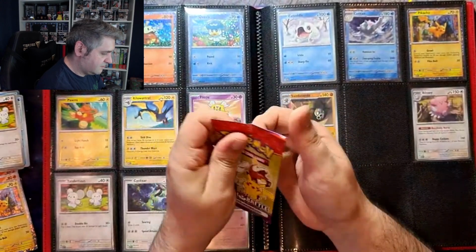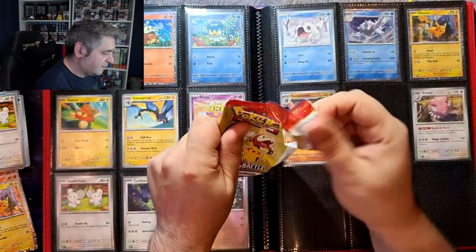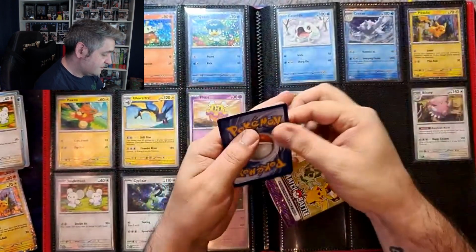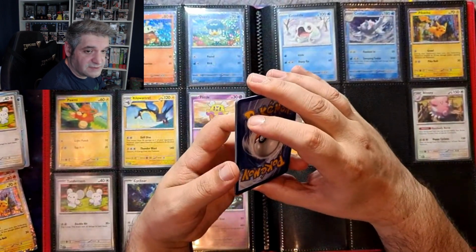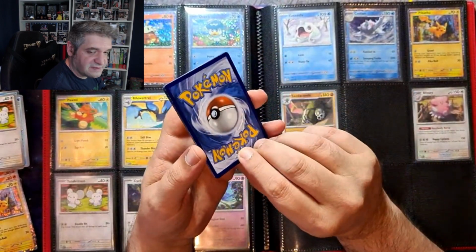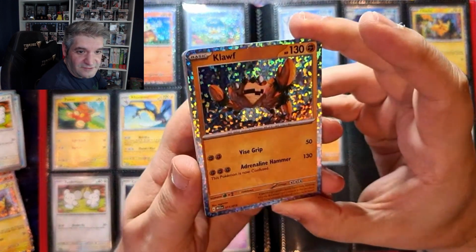Try and keep it secret. I do like the way these are paper packed. For one, it's better for the environment, I imagine. I think they are recyclable, but also when there's just a few cards in a pack, they're often hard to open. There he is. There is Clorf.